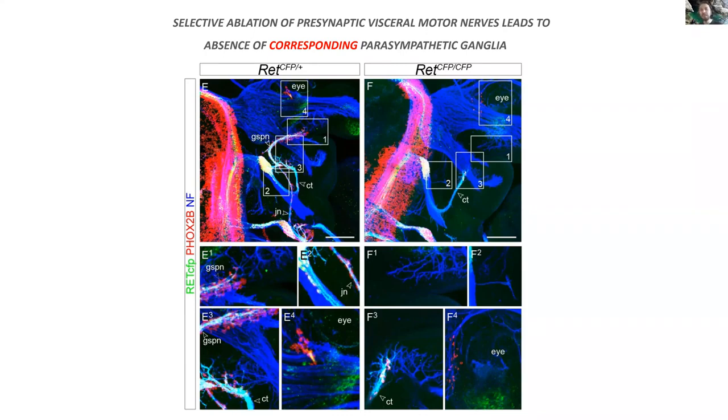So there was another interesting assumption. We just wanted to rewire the nerves so they go to different places. And then we could see if the ganglion that will be innervated by this nerve depends on the presence of the nerve and the correct navigation and the presence of Schwann cell precursors. And indeed, that was exactly the case.